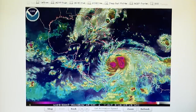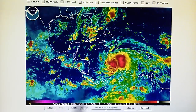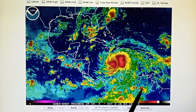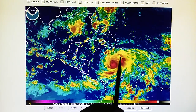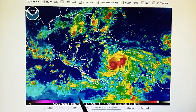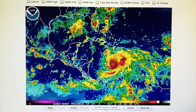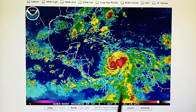Okay, so let's look at the rainbow loop next, and we can see the eye wall of Matthew right here. And we'll see quite a bit of diminishment in this area of the storm here in the next 2 or 3 hours. Each frame on this video is a half hour snapshot. Each one of these snapshots was taken at a 30-minute interval.